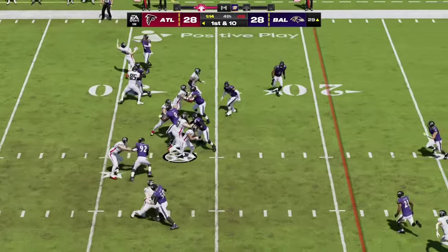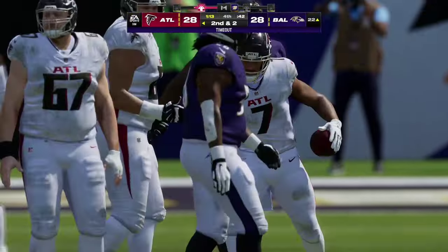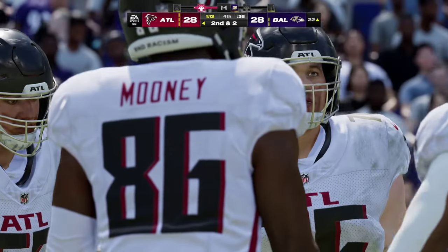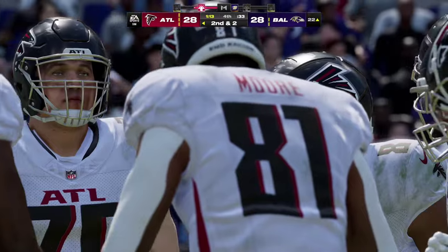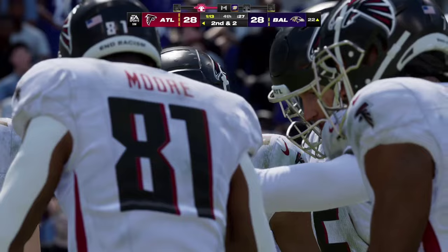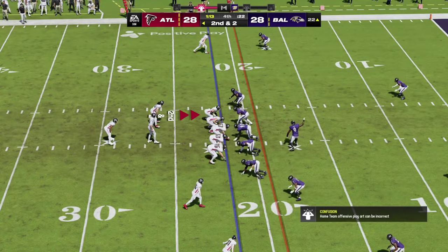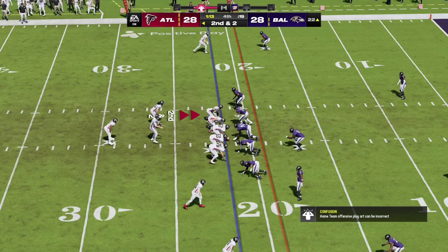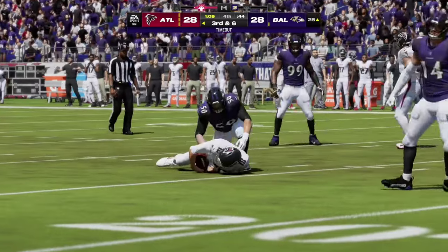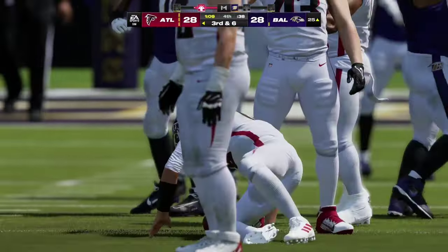Hand off now to Robinson. This will be stopped about 2 yards shy of the marker. 8 yard gain, second and 2. And right side, they're going to go option here. The Ravens going to use the second of their timeouts as they'll head to the sideline and talk over what to do next.